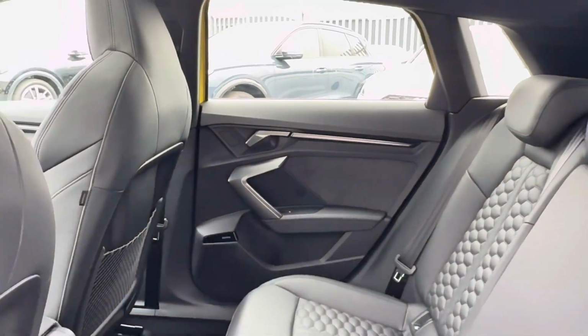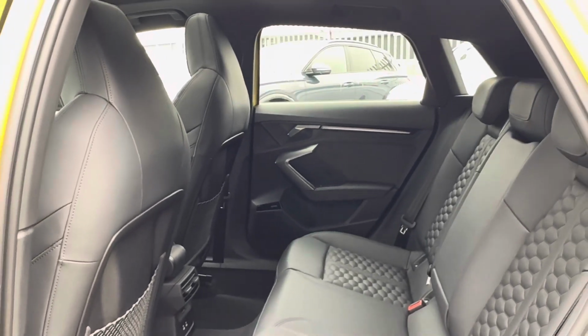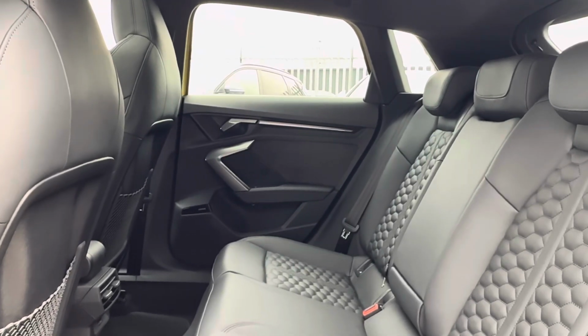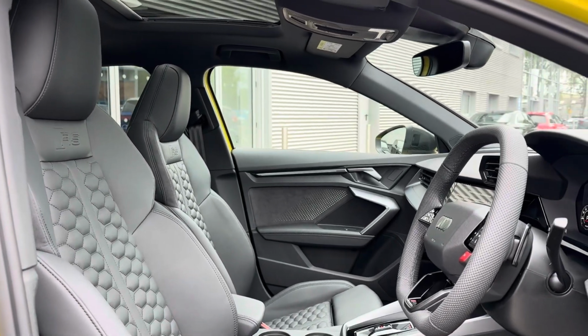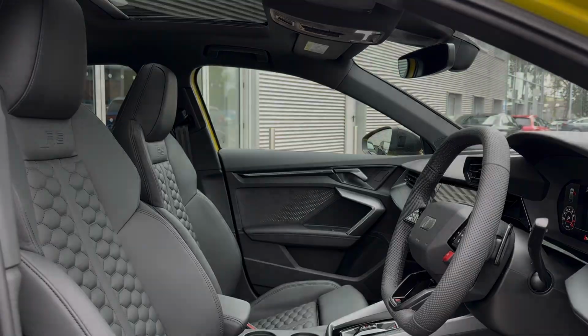Moving into the rear of the vehicle, we have 3 rear seats with a folding down armrest designed to enhance the comfort of your rear passengers. The outer of these seats come fitted with Isofix for children's car seats. The front seats are electronically adjustable and come with the RS logo embossing for a sporty finish. This vehicle also comes with an upgraded sound system and wireless charger.